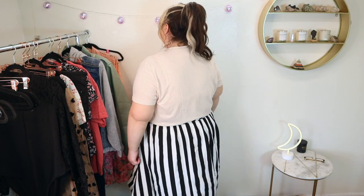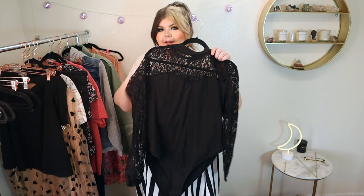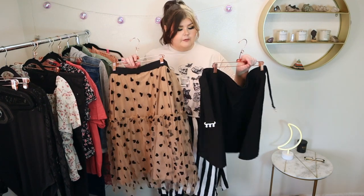But just so you guys, because if I forget to turn around, 10 out of 10, 10 out of 10, both of these bring me joy. I'm excited. Next we are, like I said, going to try on that little black lacy bodysuit, and I've got two different skirts to try on with it. The bodysuit is a 4X. Both of these are a 4X as well.